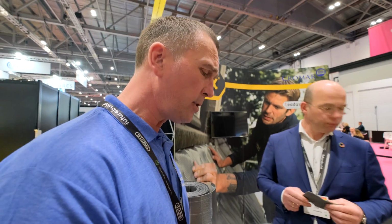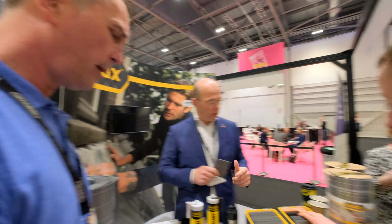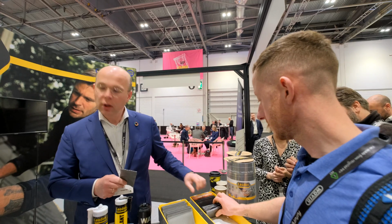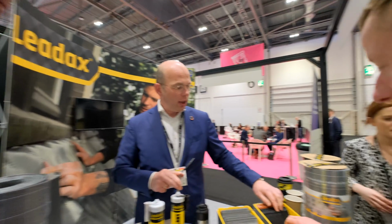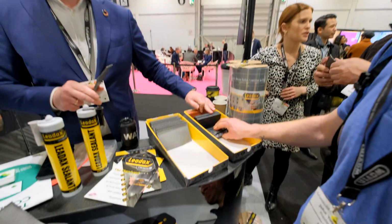The other thing is, it actually looks really, really good. I think that looks quite close to lead. It's very close. Yeah. Black, this for black tiles, and if you have red tiles.